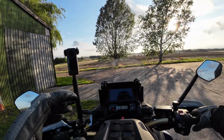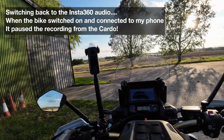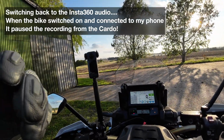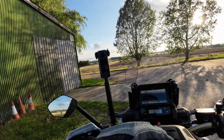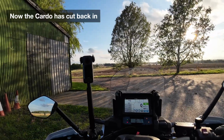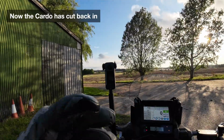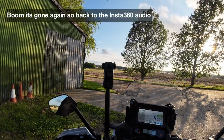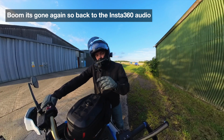If you've got the active noise cancelling or voice cancelling, I think it is, in place, then you might have heard that bleep. That's my Africa Twin connecting to the phone. Doing it again, that might be interesting to see how that works. But yeah, there's an active noise cancelling or voice cancelling so that you don't get background noise when you're talking to other people. You can switch that on in the Cardo app.